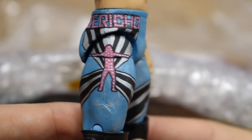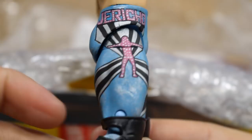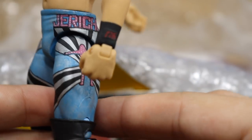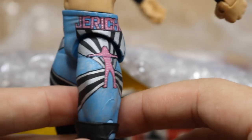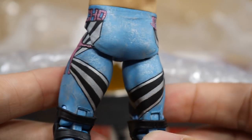He got that silhouette perfectly. The silver and black going through looks amazing. I love that shimmer that's over the blue right there. Good Lord. And look at the symmetry, to have it on the left side and the right side. That is just fantastic. Got the Y2J wristbands on there looking great as well. And Jesus Lord, guys, this is definitely one of my favorite Jerichos. Definitely one of my favorite figures in my collection.